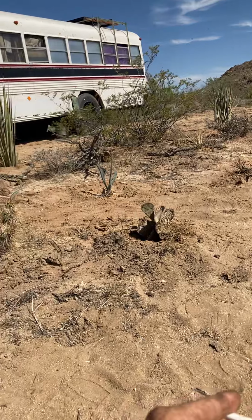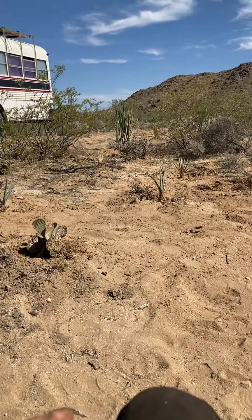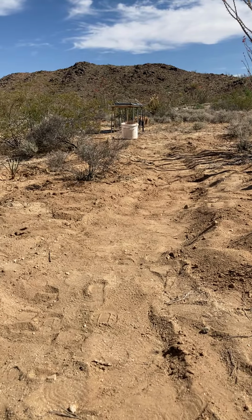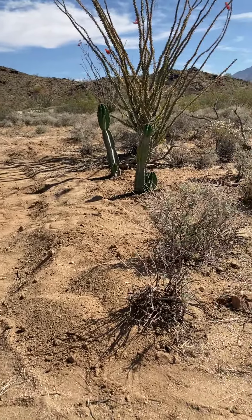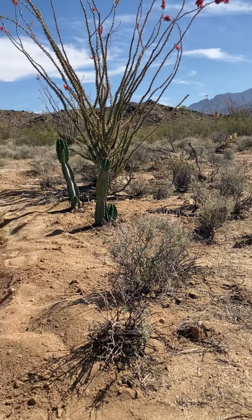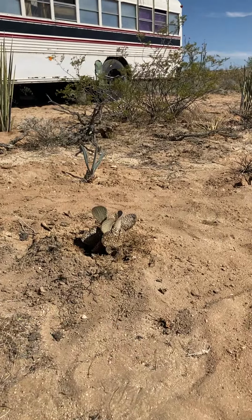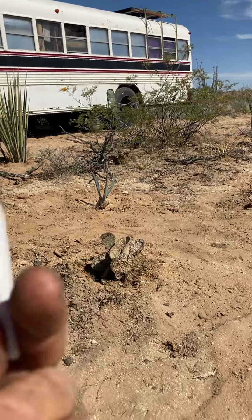So I'm sitting here looking at what technically, according to Billy at Perma Pastures, is a food forest. And you may ask, how do I say that? Well, that fruit is edible. Those are going to make sugar.